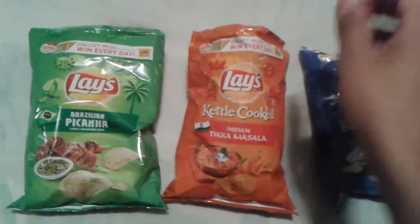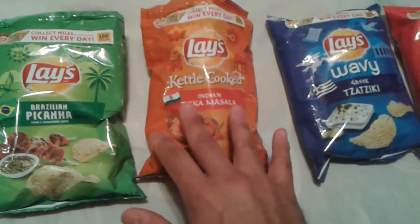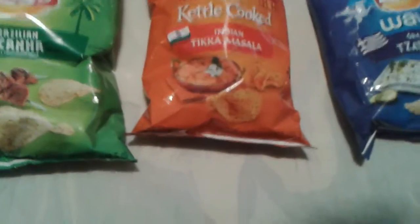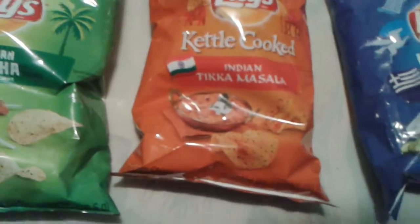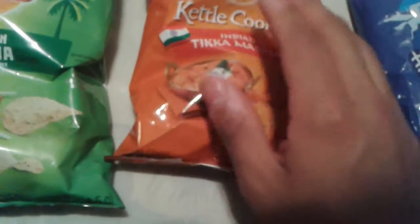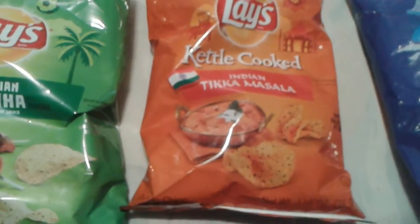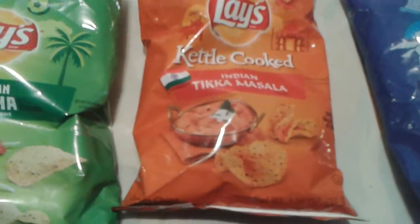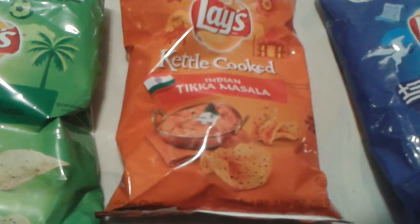Alright, alright. So this one, if you notice, I took 2 hits of this one, 2 chips, because the small was so small, and I wanted like a good amount to make it accurate. This one kind of, it definitely has an Indian vibe to it. A little bit spicy, not crazy spicy, definitely like a seasoned spice, you know what I mean? A very rich, very, kind of a musty smell to it.